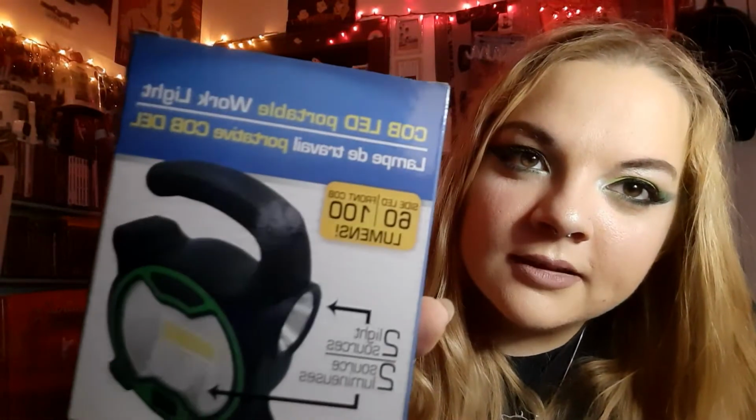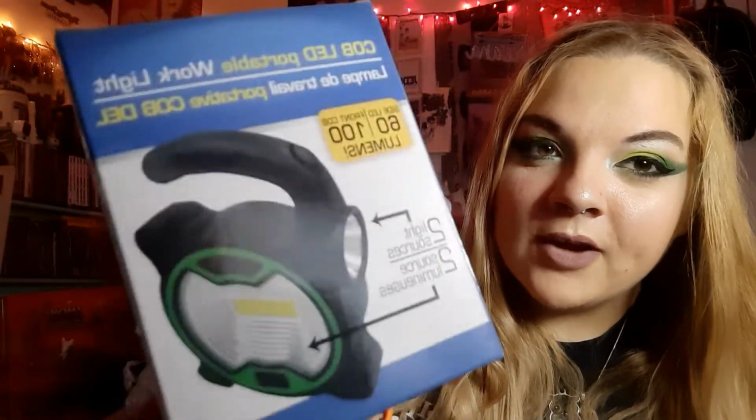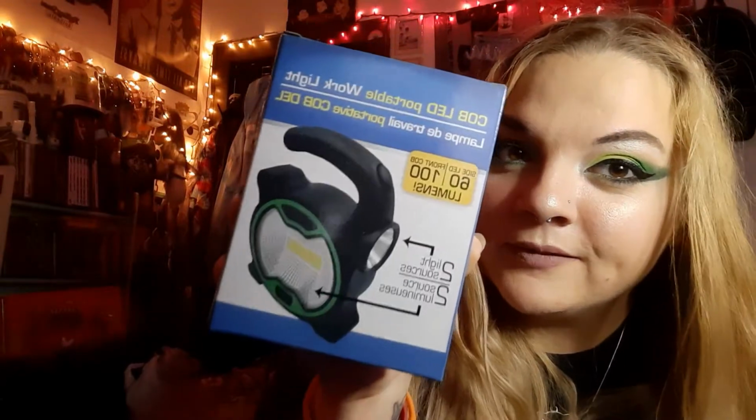I'm sorry. Okay, to continue with the whole light thing, because it was a light bulb. Look at this. It's a COB LED portable work light. Last time I found that, I forgot where I put that one light I tested out last time, but this probably is gonna be our little tester in this video.